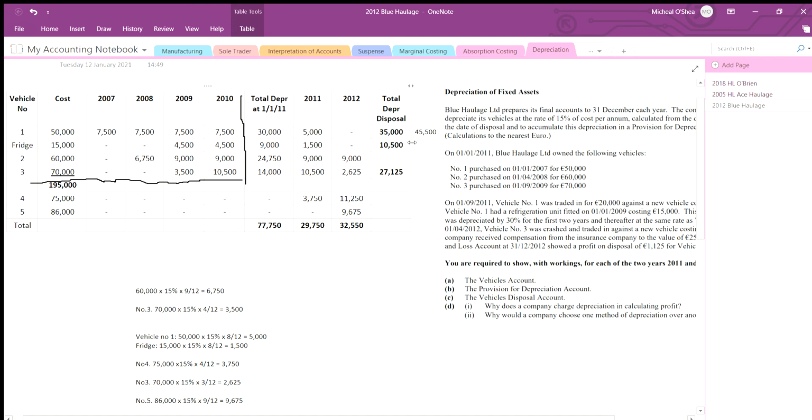The figures that I have in bold are the most important figures. This should be in bold as well, so I'm just going to bold this here. This is my total depreciation for those two that I sold. This is my total depreciation for vehicle number 3, which I sold. This is my total depreciation for 2012 for everything. Total depreciation for 2011 for everything. Total depreciation at the beginning of the question. Total cost at the beginning of the question. And that is how you do a depreciation table.